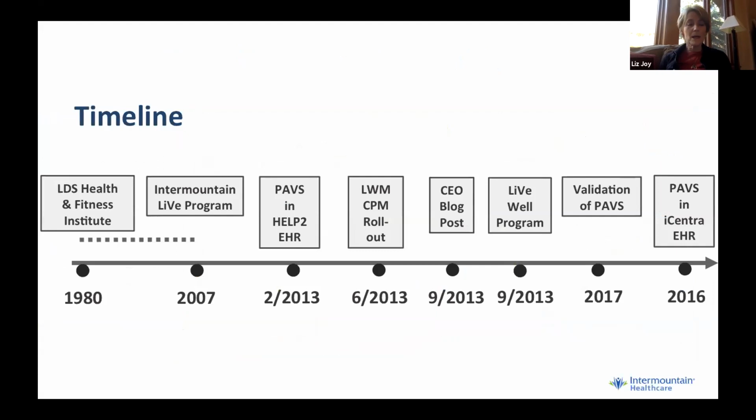So this is the timeline. It started way back in the early 80s with the development of our Health and Fitness Institute, then the development of our health promotional wellness program in 2007, and now we've gone through two electronic health records. This is fully integrated into our clinical workflow.